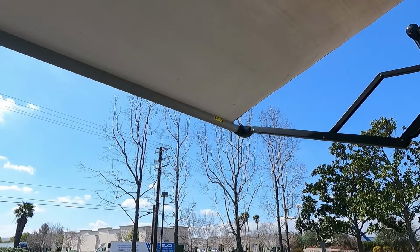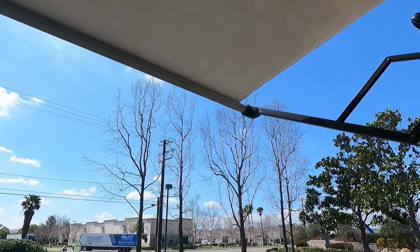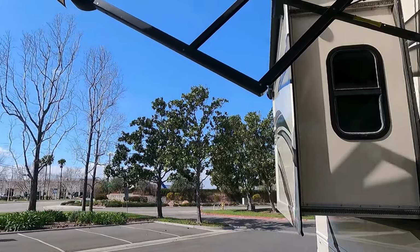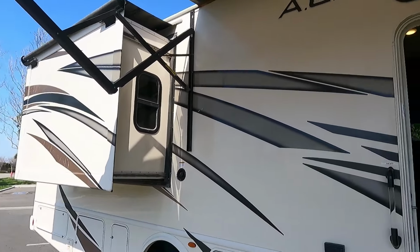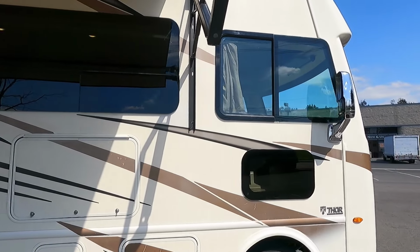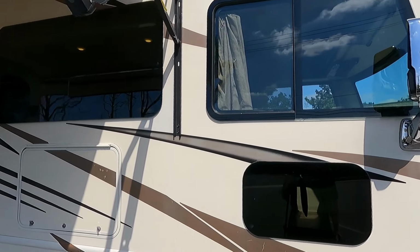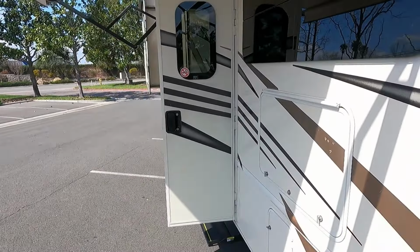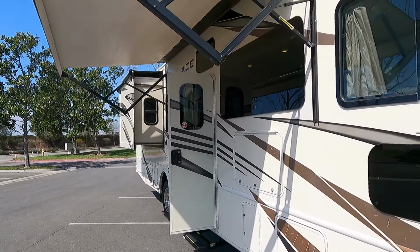Going out smoothly. This is height adjustable. There's little adjustment that you can put it higher or lower using these little push pins. You can change the angle of the awning.